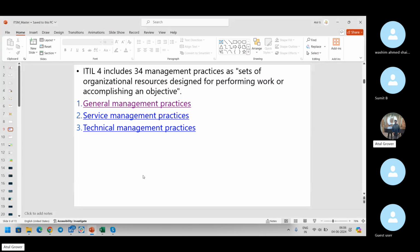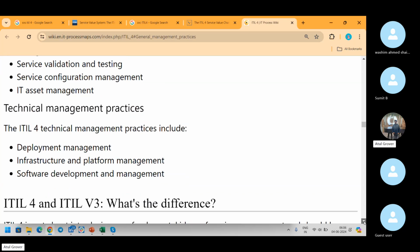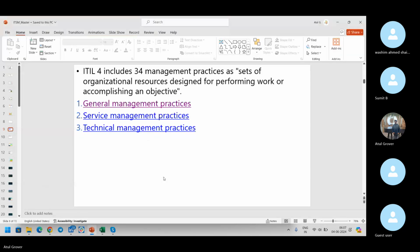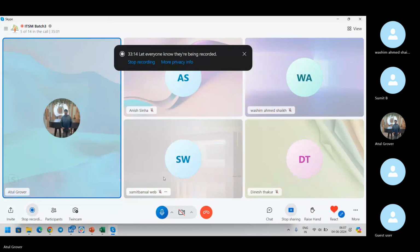And last, we have technical management, which has only 3 things: deployment management, infrastructure and platform management, that is, who is going to manage my infra and who is going to manage my platform, and SDLC management. What steps are we going to use to implement this particular product? Plan, design, code, build, test, deliver. All the things are covered here. So this is about ITIL 4 and the practices. Any doubt or clarification? Then we'll proceed further.